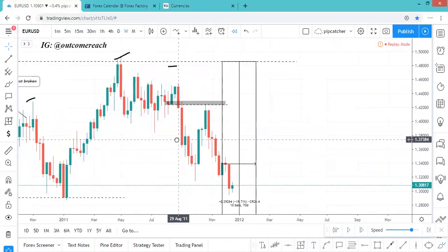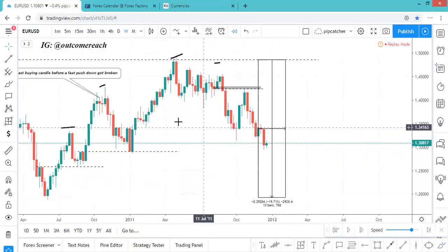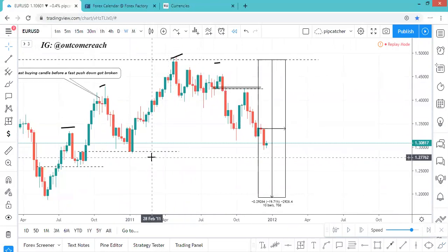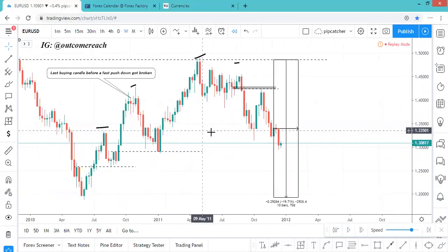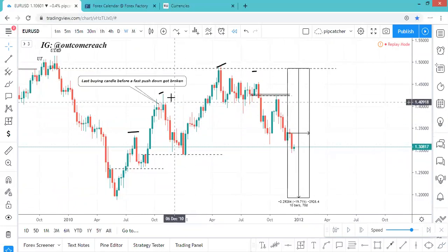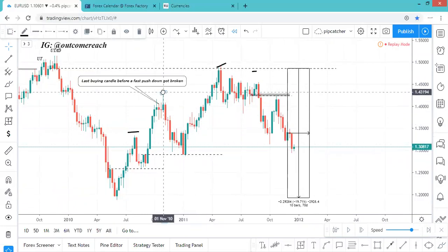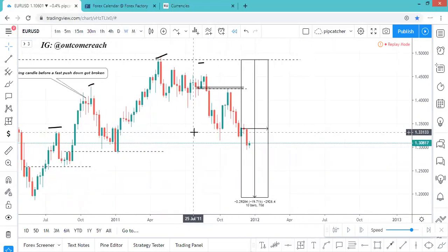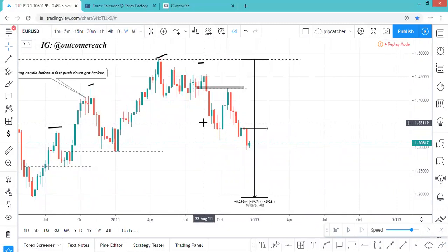And here's a tip for you too. Trends aren't caused by retail. Trends are caused by institutions moving price to previous liquidity, right? Where liquidity gets built up to. So there's a nugget for you guys.